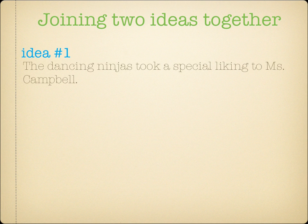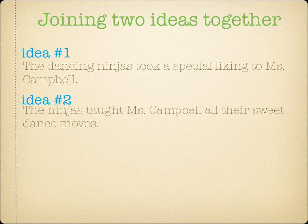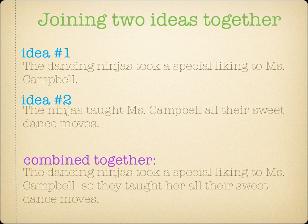Let's try this with another one. The first idea, the dancing ninjas took a special liking to Miss Campbell. Idea number two, the ninjas taught Miss Campbell all their sweet dance moves. So we could use a number of joining words to bring these two ideas together. The dancing ninjas took a special liking to Miss Campbell, so they taught her all their sweet dance moves. Now, just like the last example, we put the comma before the joining word. We're going to do it again here. The dancing ninjas took a special liking to Miss Campbell, so they taught her all their sweet dance moves.